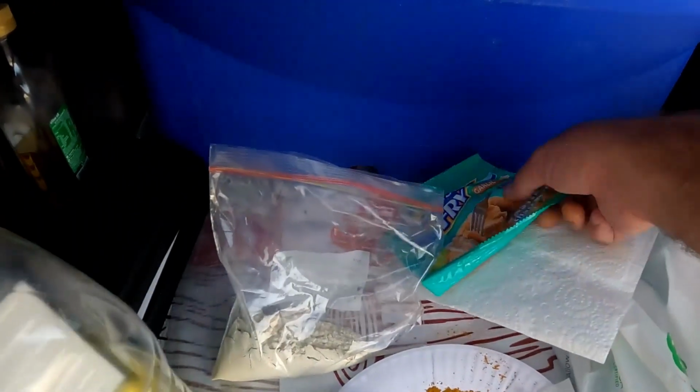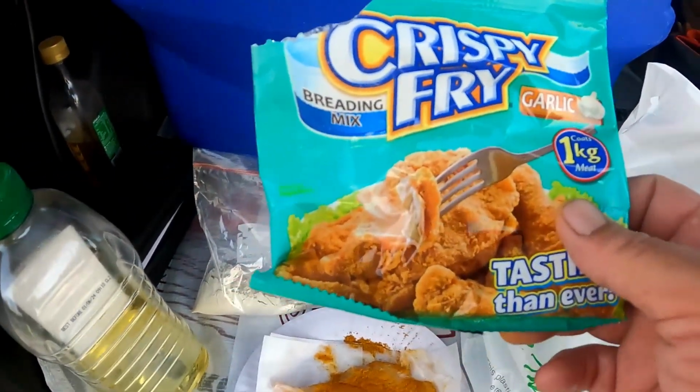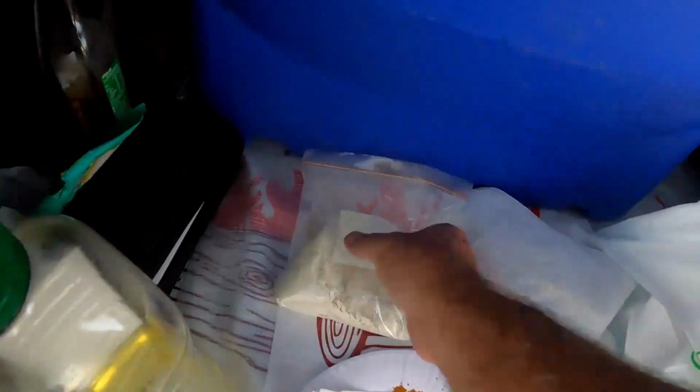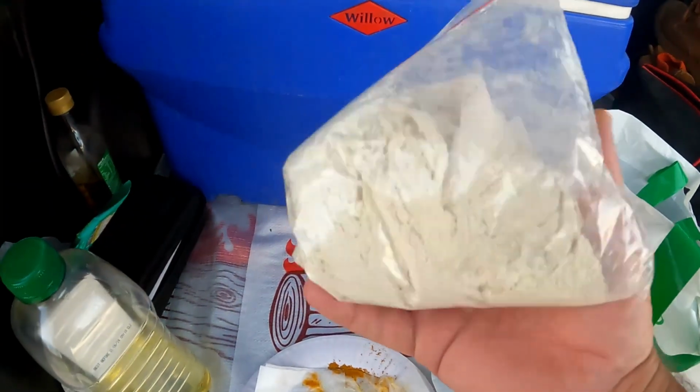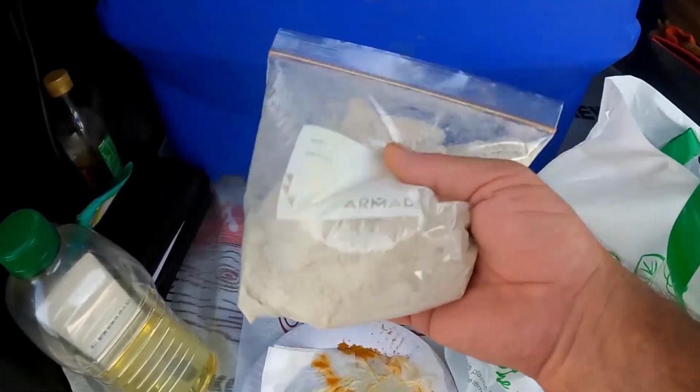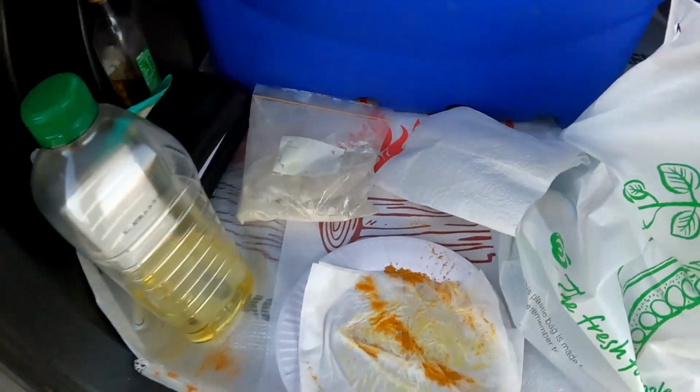And the second step I'm gonna do, I've got some of this crispy fry garlic flavor. It's bloody good stuff. So we've just got our fillets in the Ziploc bag with the crispy fry, and we're just gonna let them sit in there for a while the oil heats up. And it's a little bit windy, I'm not too sure how hot this oil's gonna be, but we'll give it a crack.